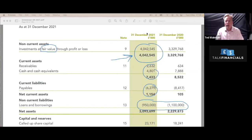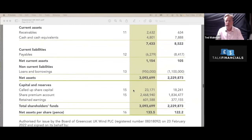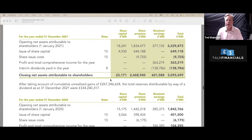So quite a lot of debt. So a little bit of debt sitting there. And then the rest is equity. And we can see the equity in here. We notice the share premium account. So these guys are investing in more wind farms, and basically what they're doing is raising money to continue that investment. So they're getting back to the shareholders. They're saying, give us more money. The shareholders are saying, yep, here you go. Here's some more money for you. And then they are investing it in more of those assets.